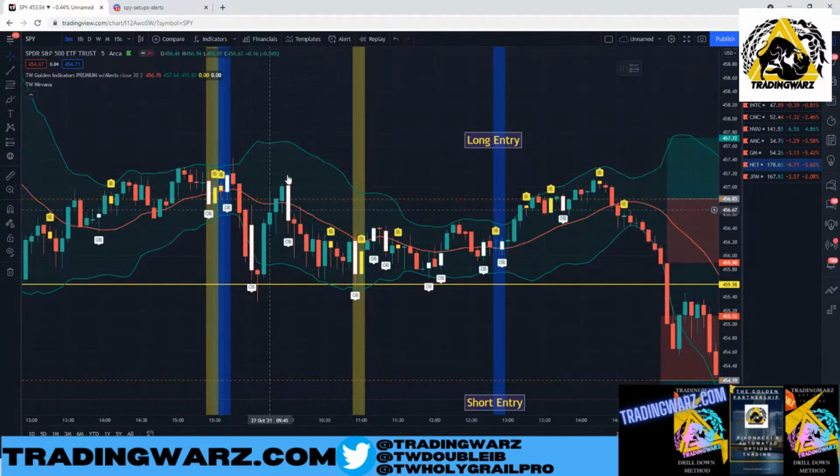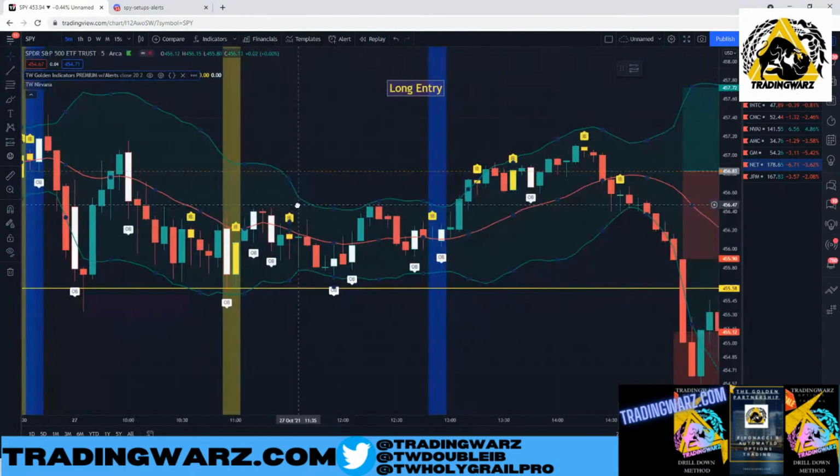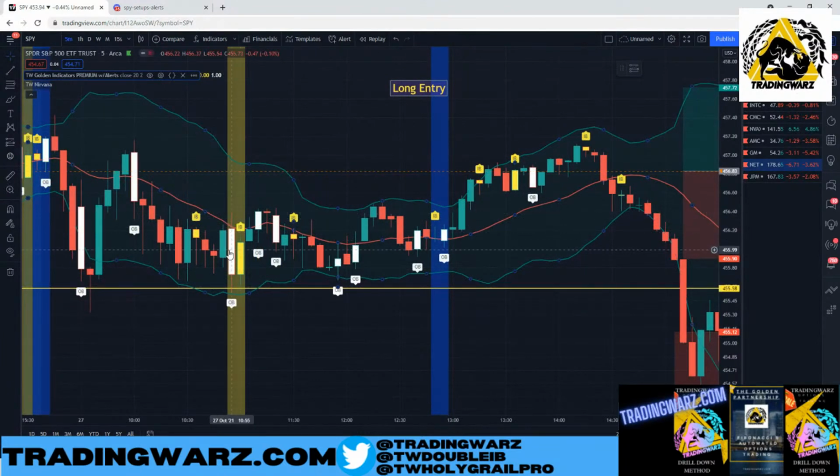So that's just a quick lesson there on the power of the hammer bar and also the power of the outside bar. Okay. We also have, I'm just going to show you guys two of my custom patterns. Here's the Trading Wars Holy Grail pattern. So it's an outside bar plus an inside bar. This one was a big winner there.